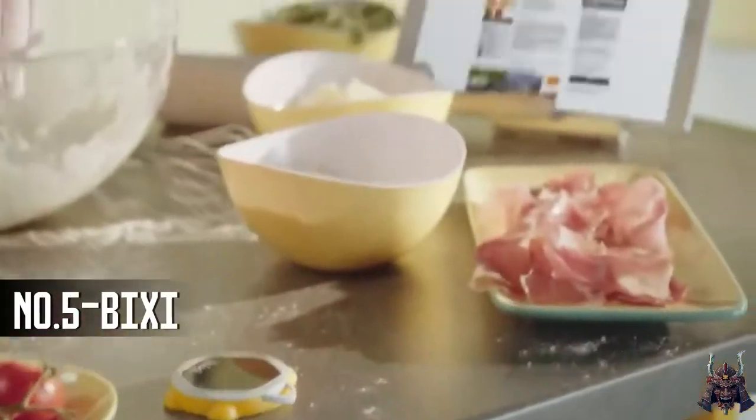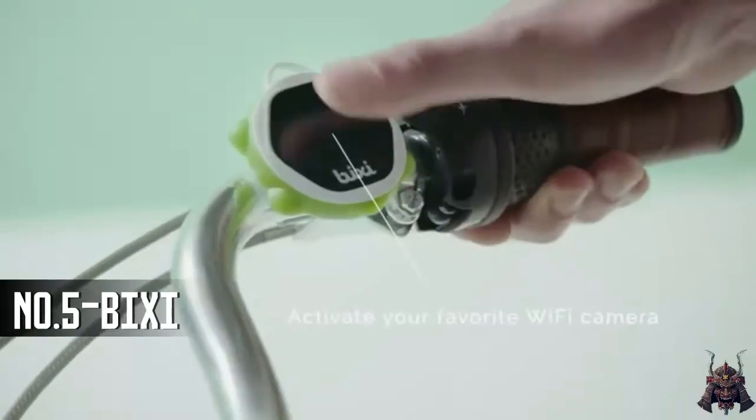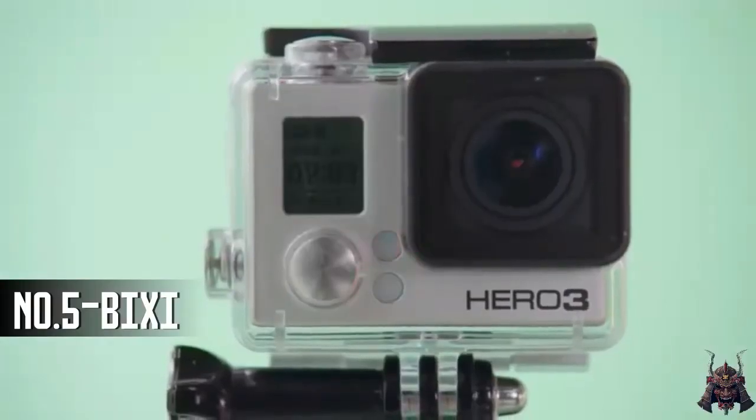Number 5. Bixby. A smart home and apps controller, Bixby senses your in-air gestures and commands the smart devices for touch-free use.